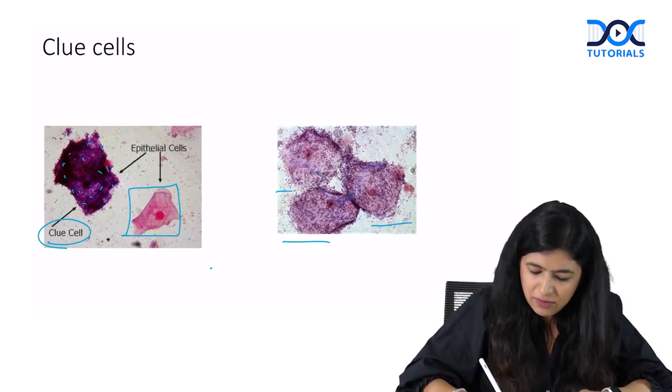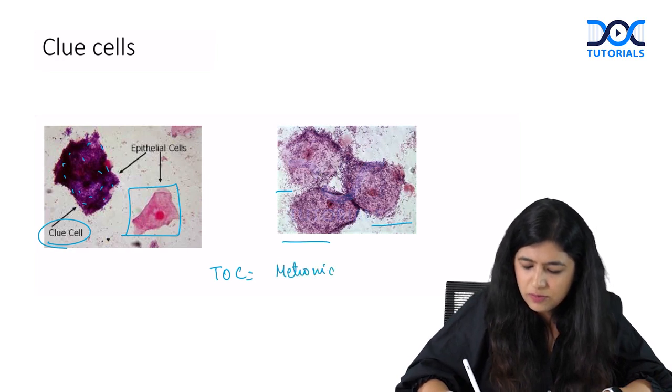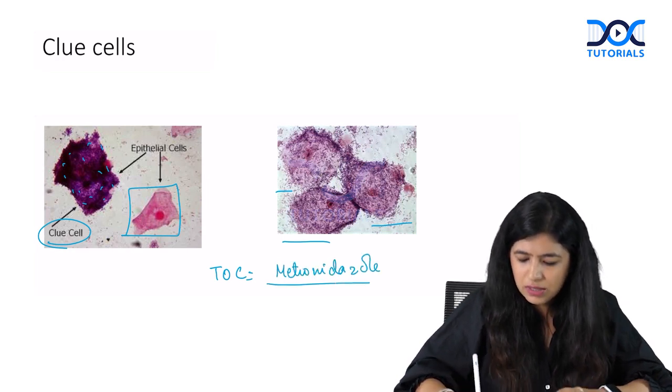Treatment of choice for bacterial vaginosis, you give metronidazole. So the treatment of choice is metronidazole.